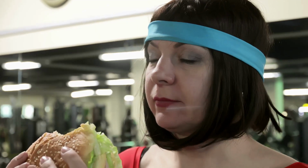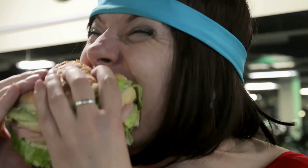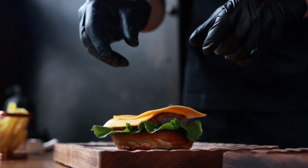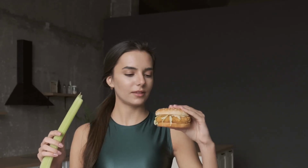Now, I know what you're thinking. I'm hungry. I really can't be bothered with all this planning. But hear me out. Trust me, a little preparation goes a long way. It can be the difference between a healthy meal and a regretful binge. It's the difference between staying on track with your goals and heading towards a carb coma. Your future self will thank you.